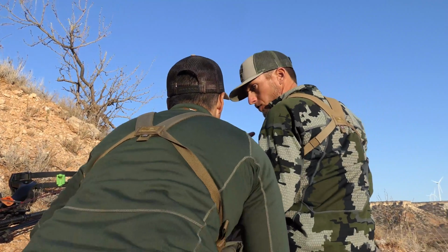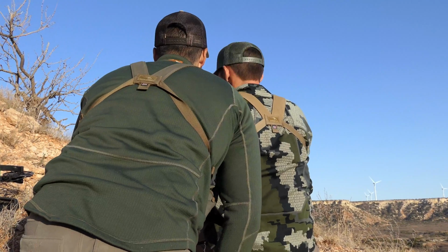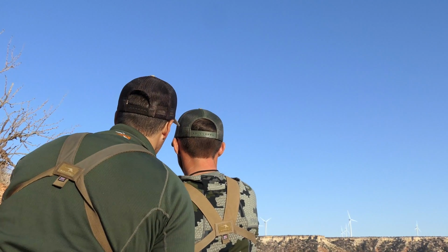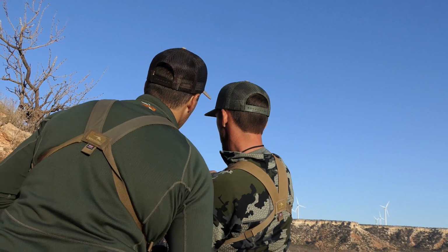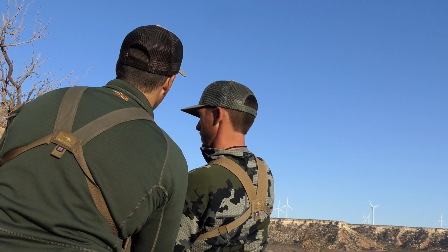That younger ram moves so freaking much. Whereabouts? This one stands still. Okay, so you see this cedar right here? This one right in front of us? Yeah. So there's another big one right here. Yeah. It's right behind that one. Okay.